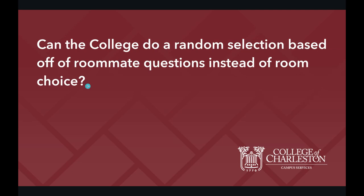Can the college do a random selection based off roommate questions instead of roommate choice? So you'll be selecting your own housing. We do not randomly place students. If you do not form a roommate group, which is totally okay, some students just don't want to do that and want to be able to select housing on their own, you'll be selecting into likely a double room, and then another student will be selecting in there with you. So we do not randomly place people.